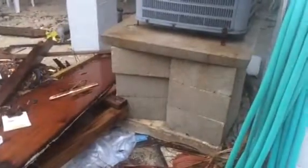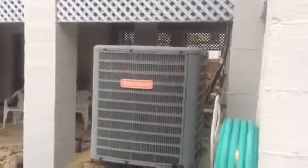The foundation to the air conditioner is destroyed. There are some cracks appearing in the house. There's a big one right there. You can see, looking up there, the windows are all blown out. It's hard to see because it's dark, but the soffit is gone. Siding is totally gone on this end of the house. Window blown out.